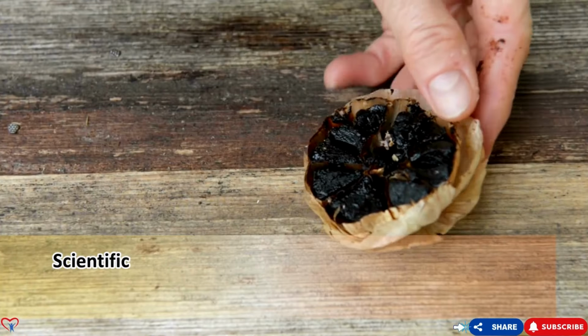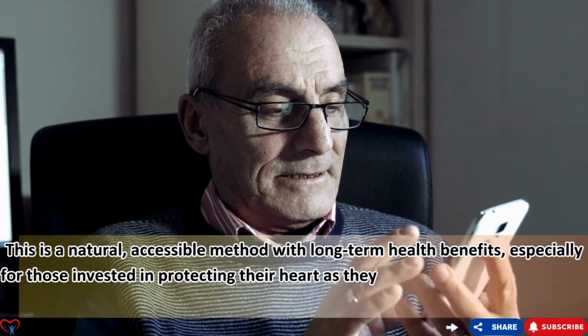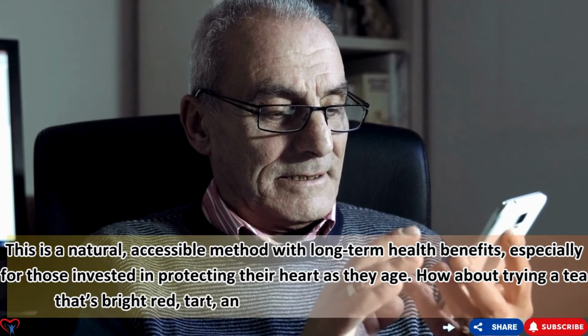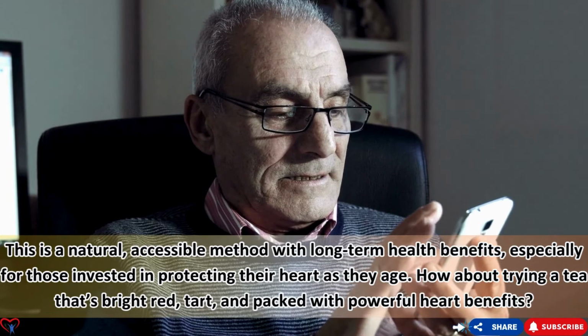Scientific research supports black garlic as a key player in maintaining heart health and reducing circulatory issues. This is a natural, accessible method with long-term health benefits, especially for those invested in protecting their heart as they age. How about trying a tea that's bright red, tart, and packed with powerful heart benefits?